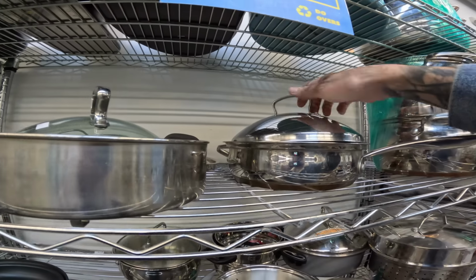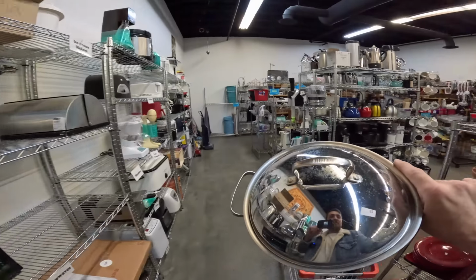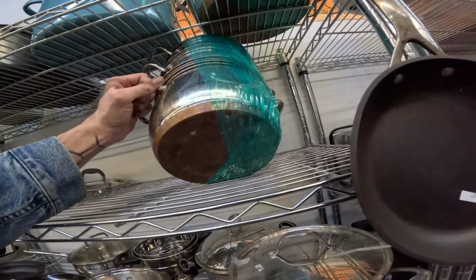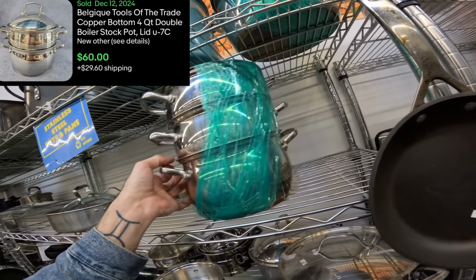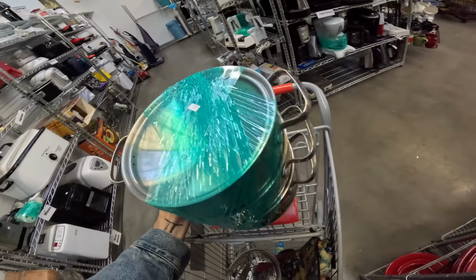Here we go. A little Belgian Q copper bottom pot. $6 or no, that's $9. Either way, these usually sell well. Should get like 45 to 50 for it. Oh wow, that's also Belgian Q. This 3-piece set. 15 though. But honestly, it's probably worth it. Gonna go ahead and put it in the cart.